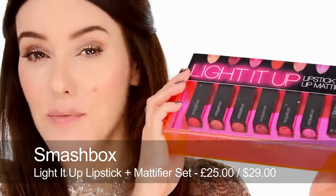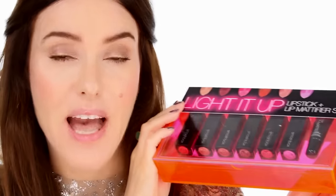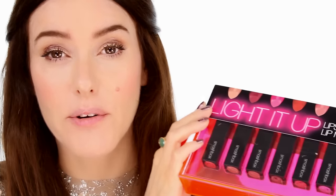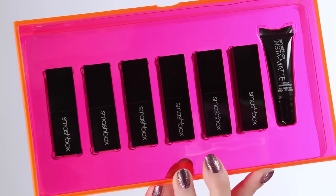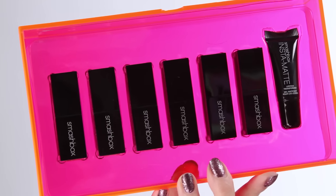So on to lips, and starting with lip gift sets. This is the first one I've chosen. It's by Smashbox. It's called Light It Up. And it's a collaboration with California neon artist Meryl Pataky. And you can see there's six of their best-selling lipsticks. And the end here is a mattifying product. So you can put it on, it transforms the lipsticks into matte. And I just love the packaging. It's so gorgeous, bright and modern.